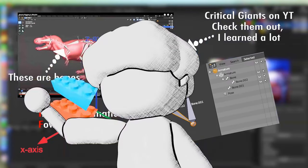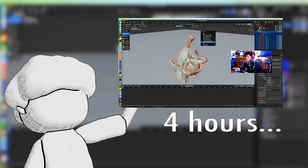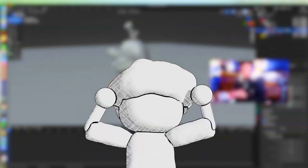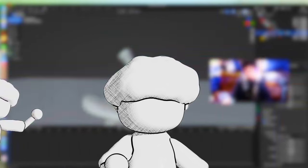How hard could that be? Really hard. This took me 4 hours of real time just to figure out how any of this worked, and still more time just to actually rig the character that I was supposed to rig. It was a painful process, and my computer crashed multiple times while I was working on it, but I actually got it done and had a fully rigged Fuecoco.